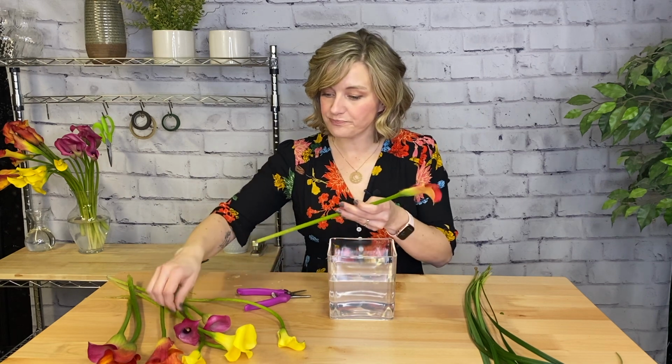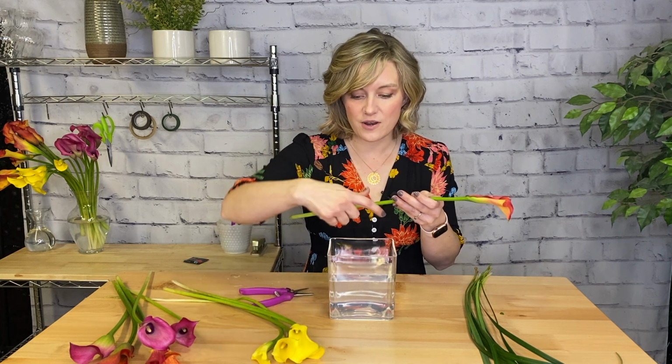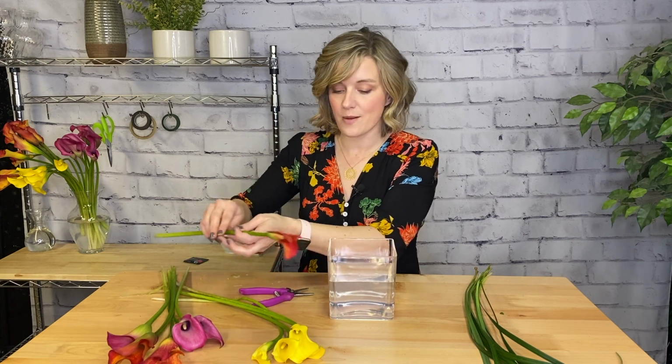So as I mentioned, calla lilies are pretty easy to manipulate. Let me decide what colors we're going to go where. I think we're going to do a few yellow in, since they're a little smaller head. I'm going to manipulate these in, and then these guys I'm going to work kind of coming out of the arrangement. So let's start with our yellow.